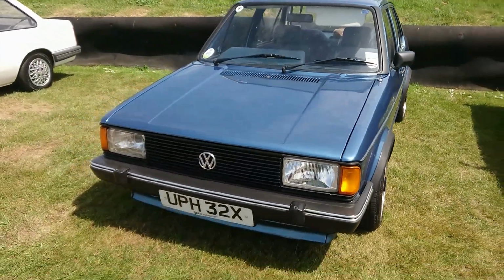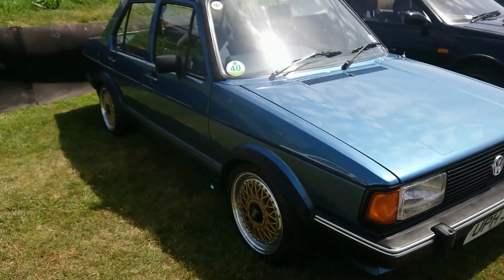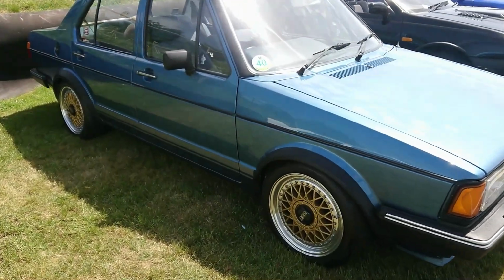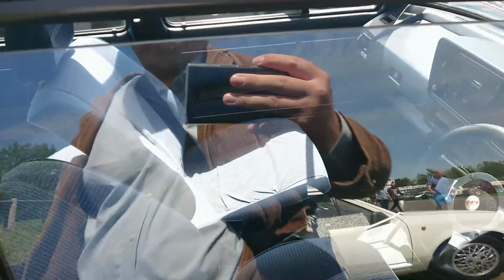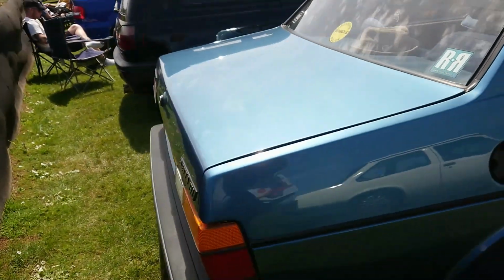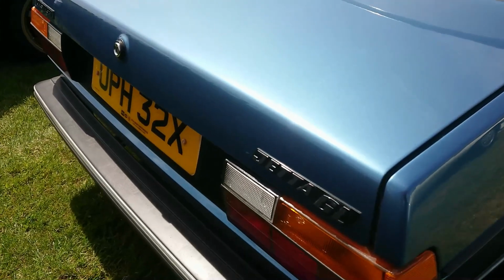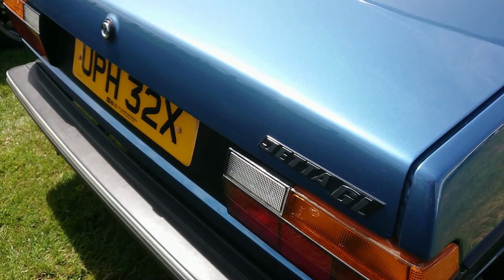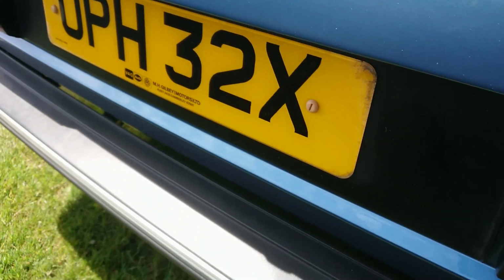Another Volkswagen Jetta Mark I. This is lovely. This will be a GL, won't it? I always see it at this event. It's very standard apart from the wheels, because my parents used to have a Mark I Jetta. This is an auto as well. A tiny bit through there we can see. There we are, tiny bit. Yeah, it's a GL. 81-82 registration, from MH Gilby of Fleet. Still got a 4-digit phone number.